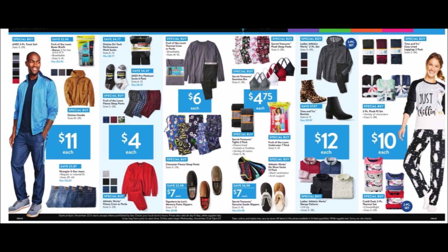They have raised the price on the socks and stuff this year. They used to be $3. I'm not seeing them, but they still have some good PJ sets here, and the sweatpants for $4. That's a good price too.